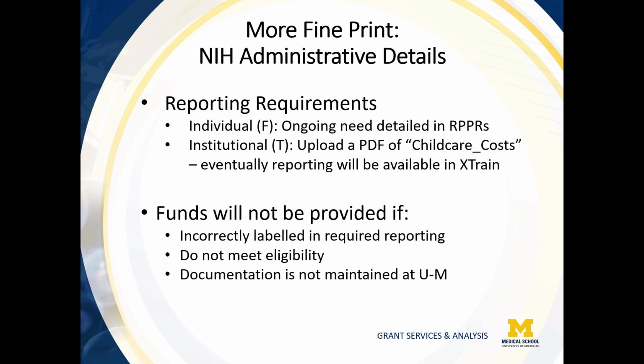Lastly, the childcare costs will not be provided to recipients if the costs are reported inaccurately, ineligibility of the fellow or dependent, or lack of supporting documentation.